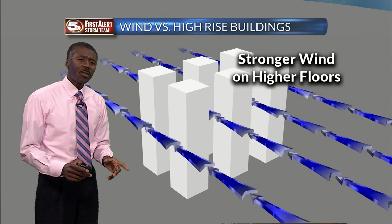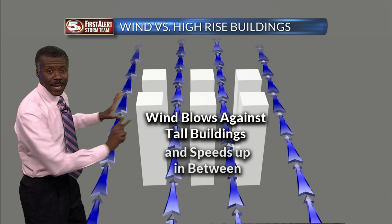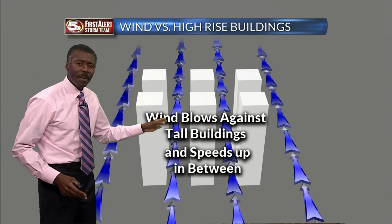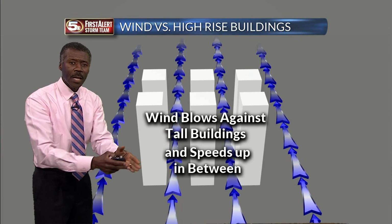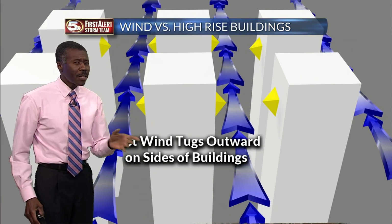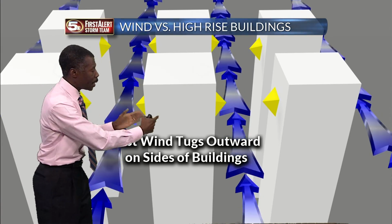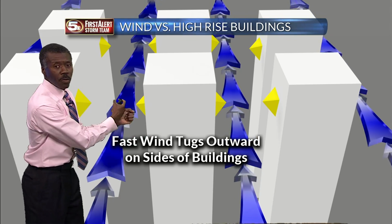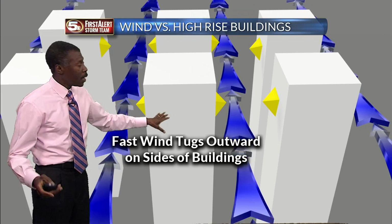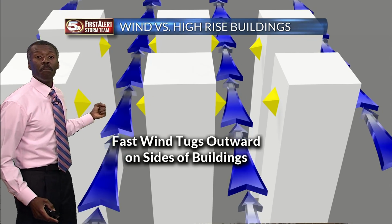And then also consider the fact that the buildings are a barrier. When the wind hits the building, it blows against them, but it also, to get between them, has to speed up all of a sudden. And that creates sort of a suction between tall buildings. We call it an urban canyon. So on one side, the wind pushes into the building. In between the buildings, it pulls the building outward. So on some high-rises, what we may find, the winds get blown in on one side. On the other side, they get pulled outward.